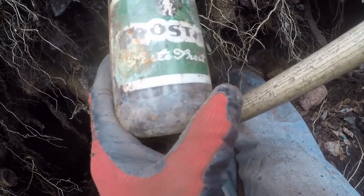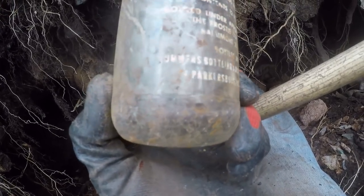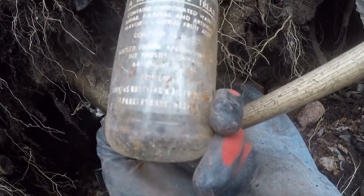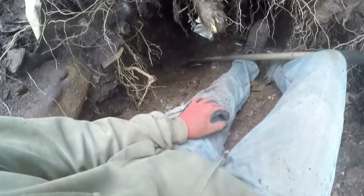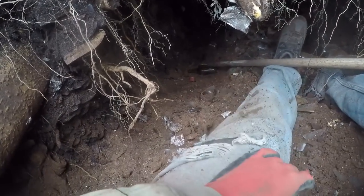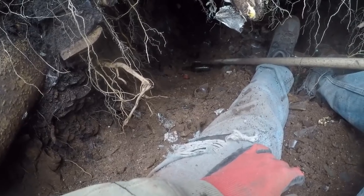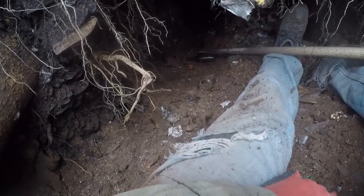Frosty Taste Treat, Parkersburg, West Virginia, something Simmons Bottling Distributors. There, you can freeze it. That's a unique one. Too bad it's messed up. You can see, this wasn't even a hole when I started. And I've taken a truckload of dirt out of here. And the marbles are down here on the bottom, and I know right where they're at.